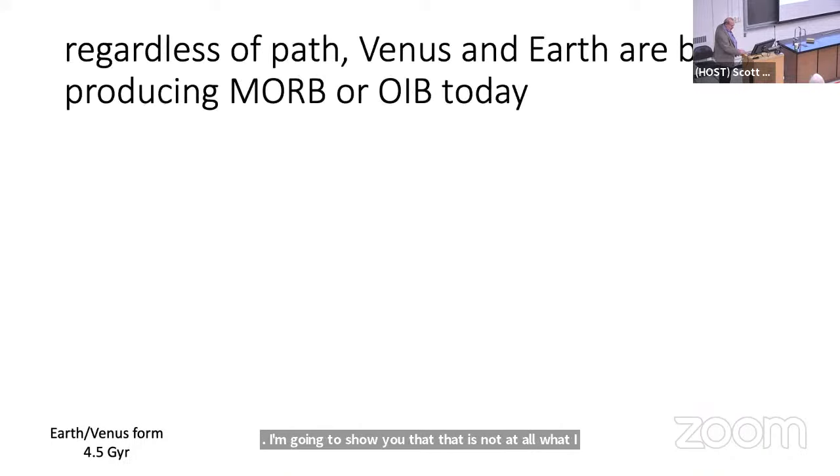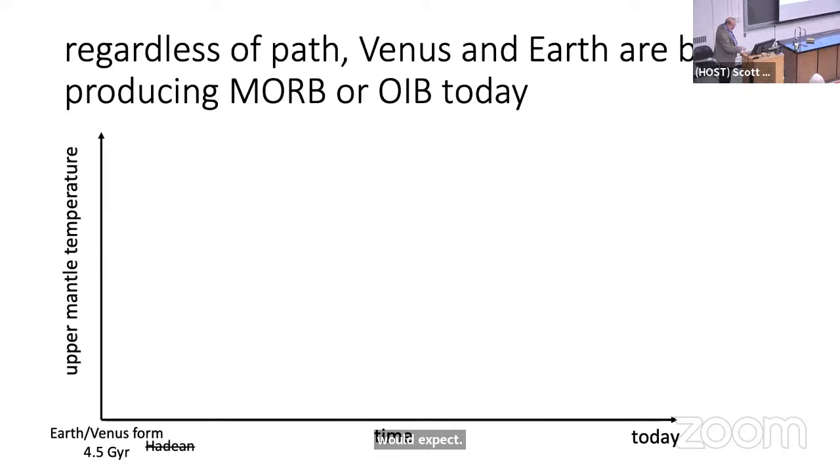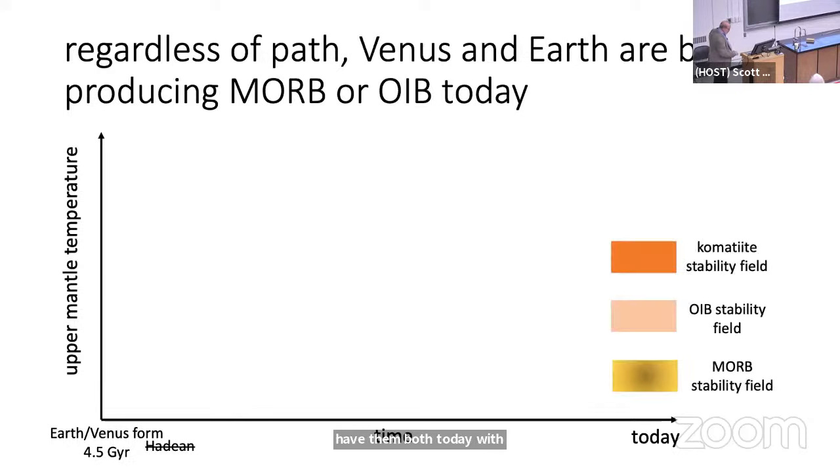Okay? We're going to start with Earth and Venus at about 4.5 billion years ago. I'm going to leave kind of a vague timeline and a vague temperature scale on here because that's not really important. But they both formed about 4.6 billion years ago. We have them both today with lavas at essentially the same temperature. And however they got there, they're putting out lavas that are in this range.